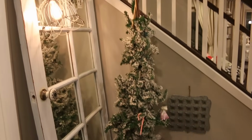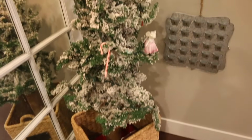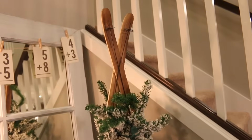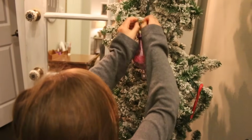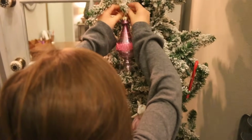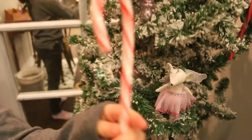This is a little side area near the stairs here, and I just have this tree in a basket, which I'm gonna add some stuff in to fill it in. Not quite done yet. It's got little skis at the top, but this is where Bella Rose's advent calendar is, hanging on the wall right at her level. In this last week before the holiday, she's going to be earning ornaments, which she's going to start filling in on this tree, and they're all pink. She's already put her first ornament here on the tree. That should fill in nicely right before the holiday and before people come over to the house.